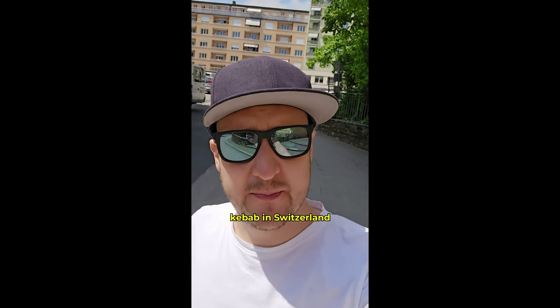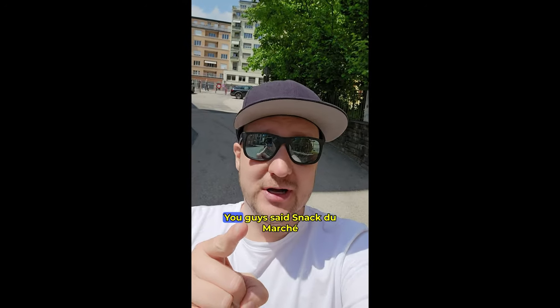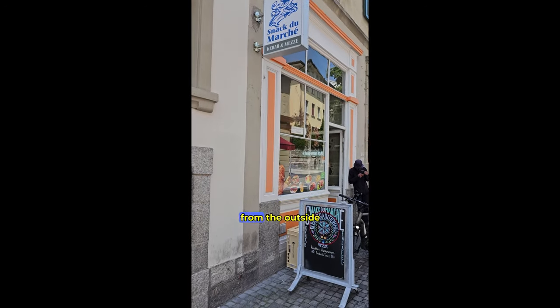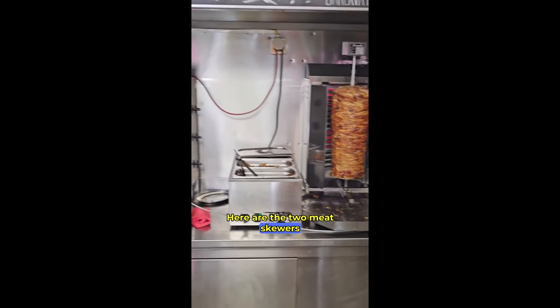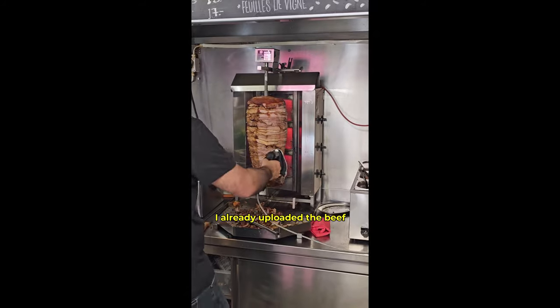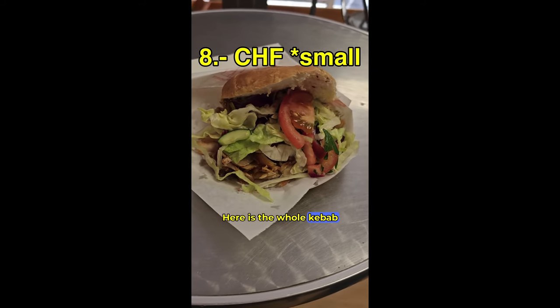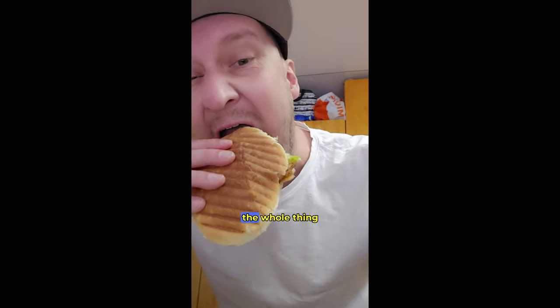We are searching for the best kebab in Switzerland. I am in Lausanne. You guys said Snack du Marché. We are here. Let's go. This is Snack du Marché from the outside. Here are the two meat skewers, chicken and beef. I already uploaded the beef kebab review yesterday. Here is the whole kebab, bread test, meat test, and now the whole thing.